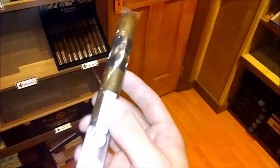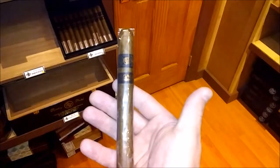You know, you don't get a real big buzz right when you're going into it. For sure. With the Cameroon wrapper, it has a lot of good flavors. And that is the Decade line from Rocky Patel.